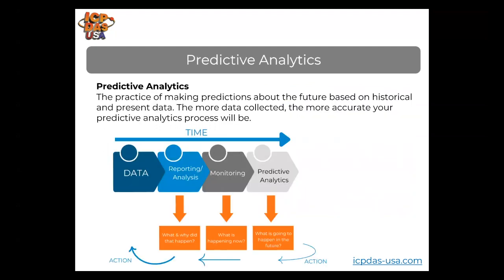An example of artificial intelligence in industrial automation is predictive analytics, which is the practice of making predictions about the future based on historical and present data. It's utilized in experience management programs to model how decisions will impact a company and has the potential to change how decisions are made in organizations. The more data that's collected, the more accurate your predictive analytics process will be. This chart here shows the steps to any predictive analytic process. It provides trending predictions and patterns from the data.